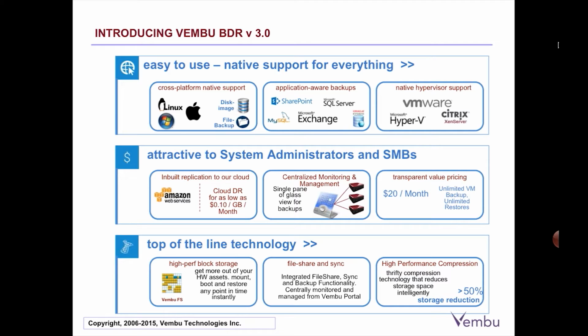Like you can mount it, you can boot it, you can actually work with the data. And that is not something many backup softwares do offer because they want you to restore the data in order to make it usable. But we have the data in our own file system, but we still allow you to use the data for production even in that compressed state. And that is the new technology we have designed. It's called Vembu Hive. It's a patent filed technology. We have filed a patent for it.